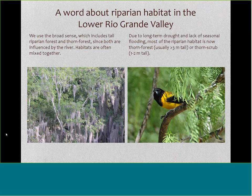But just a word about riparian habitat in the valley. We're using the broad sense of the word riparian, so it includes the tall riparian forest and also the shorter thorn forest, because both are really influenced by the river in some way, and the habitats are often mixed together. But due to long-term drought and lack of seasonal flooding, most of the riparian habitat is now thorn forest, which is anywhere from 3 to 5 or 6 meters tall, or even thorn scrub, which is generally 1 to 2 meters height, with a lot of mesquite, but a broad diversity of other thorny plants.